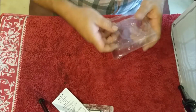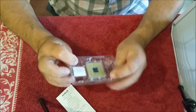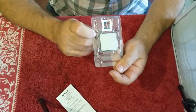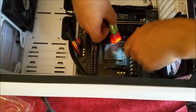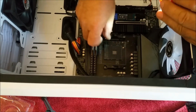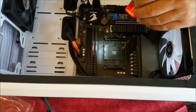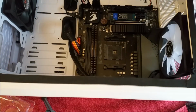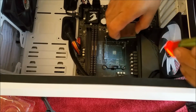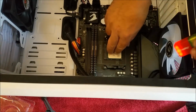Oopsie, here we go. The best thing to do with this, again we have to earth ourselves, is to stick this in the motherboard, I reckon. Nice. I think that's pin 1 there. This is a ZIF socket, so zero insertion force. On the chip itself, there's an arrow there. That's pin 1. Actually quite heavy. And so that should just fall in. Something like that.